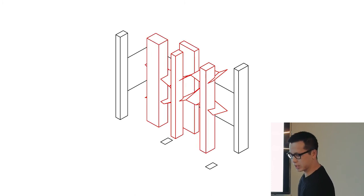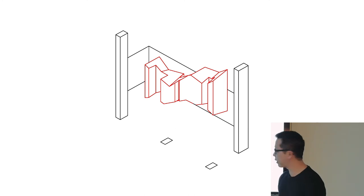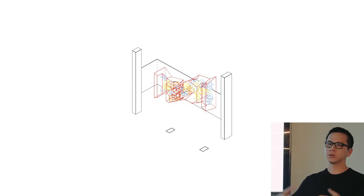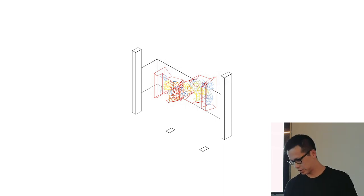So with the combination of the direction and the service zone, that was the red volume that you saw that defined where the module can tessellate. Now, with the same script, if we were to put it in a different space with different requirements, we'd move those zones around, do a new definition for the form, and then run the script, and we should have a different variation.